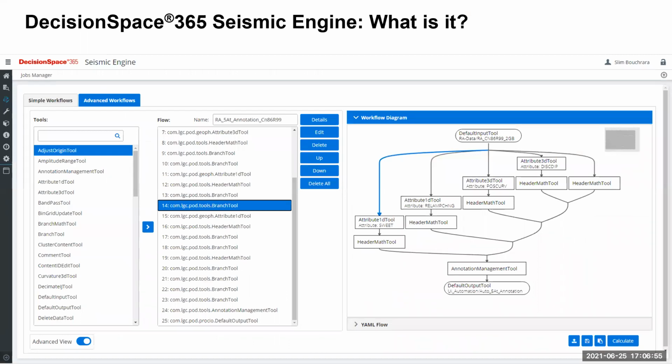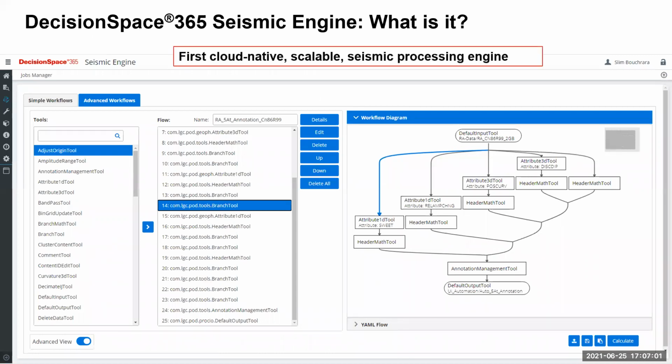So DecisionSpace seismic engine, what is it? We have a screenshot here of what it looks like. It is the first cloud native, scalable seismic processing engine.